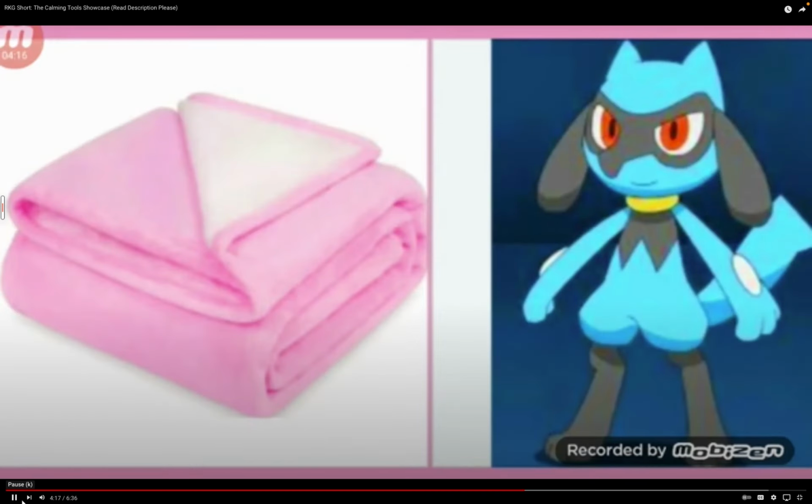You're gonna love this one. This is my blankie. Since Daddy showed you his, now it's my turn to show you mine. It's pink. One of my favorite colors. I've had this blanket since I was a baby. But I'm 2 years old now. Anyways, my blanket is super soft. I love to snuggle with Dad with my blanket wrapped around me. Do you have a favorite thing to snuggle with? I bet you do.